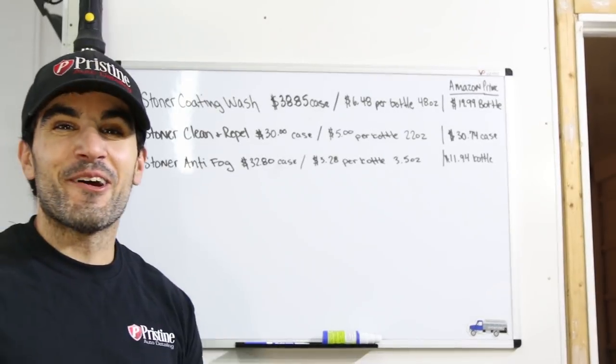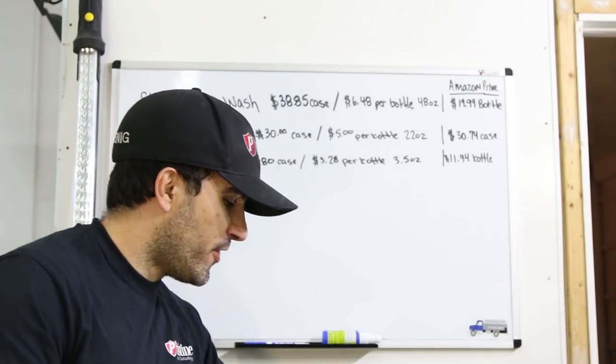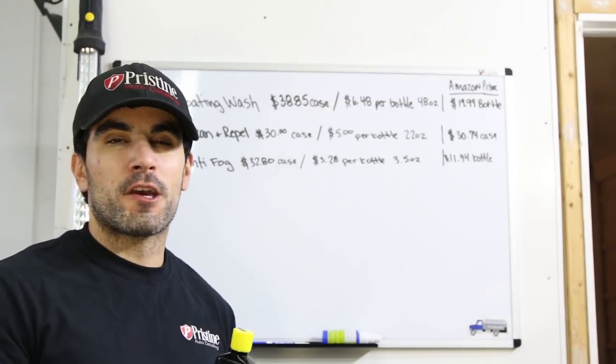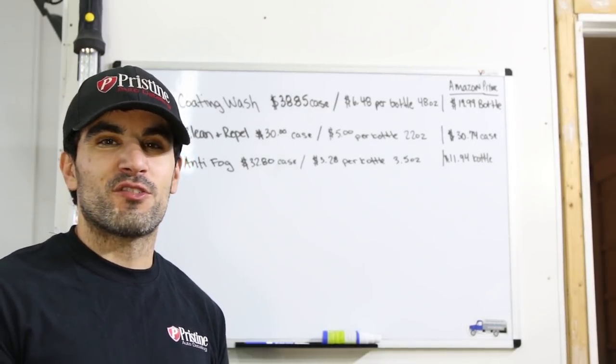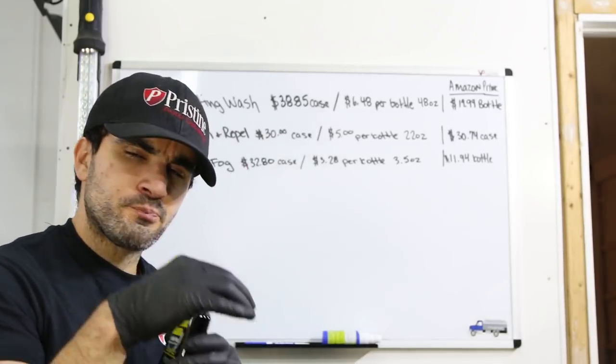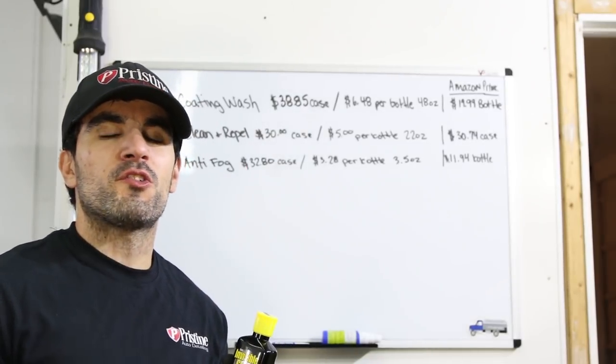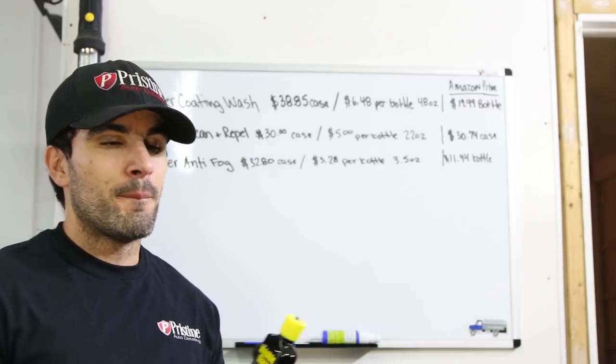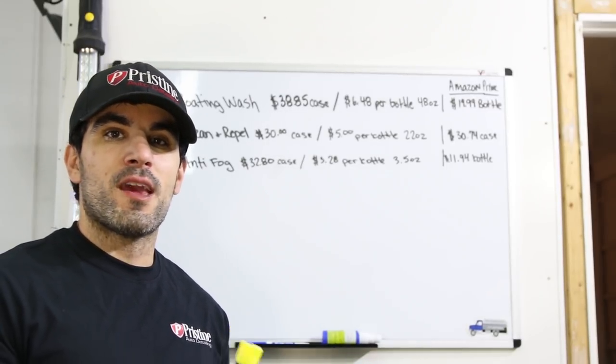Then the Stoner Anti-Fog. This one I'm not too sure about. I don't know if you guys could pick it up in the video. It definitely works. I turned the steam cleaner on, threw some steam in there, and it definitely worked where I did it and where I didn't do it. But I didn't really like the application process.